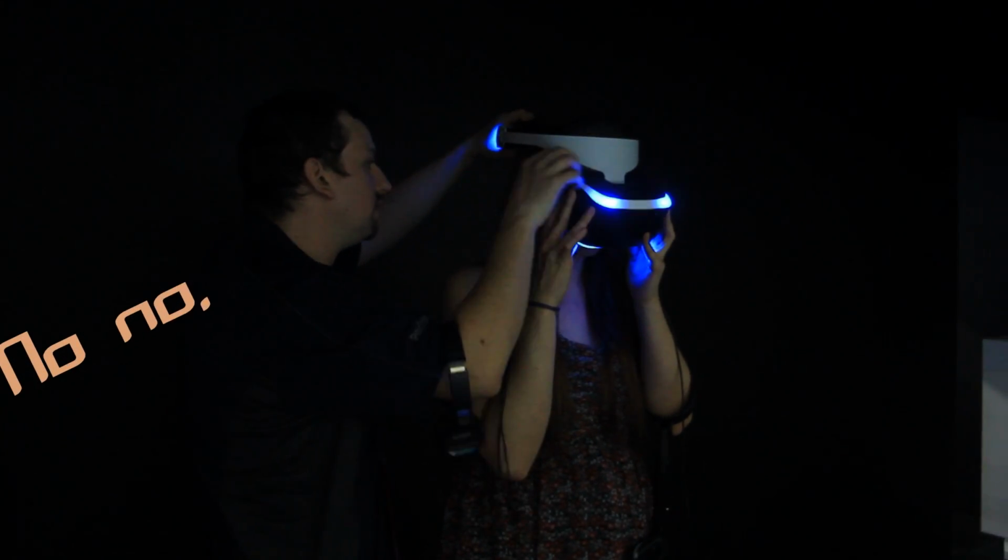It's a pretty beautiful, lightweight piece of machinery, but it is tethered to the PS4 at all times. And the PS4 is actually running all of the graphics for the headset, much like a PC would run the graphics for an Oculus. I was surprised how well it worked with my giant glasses. It didn't fog up at all, and it was very comfortable the whole time.